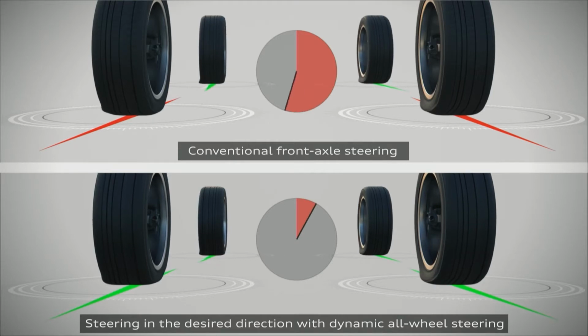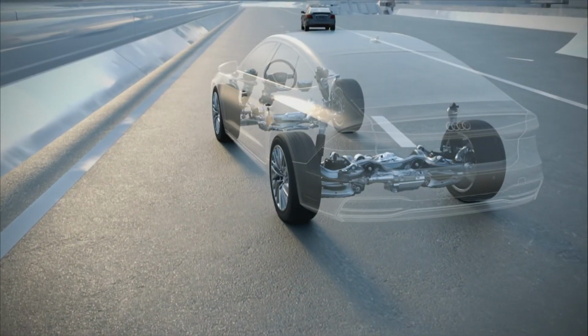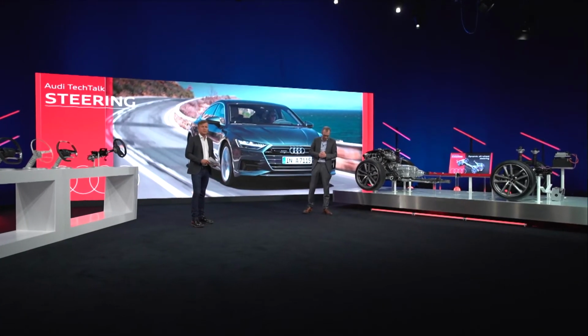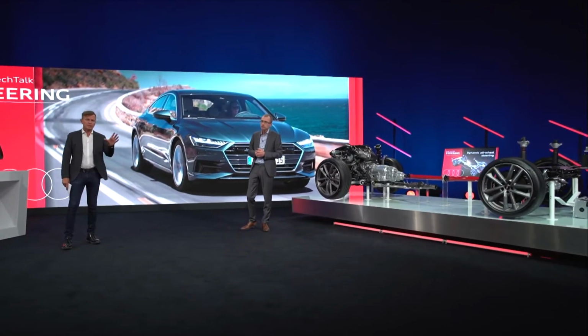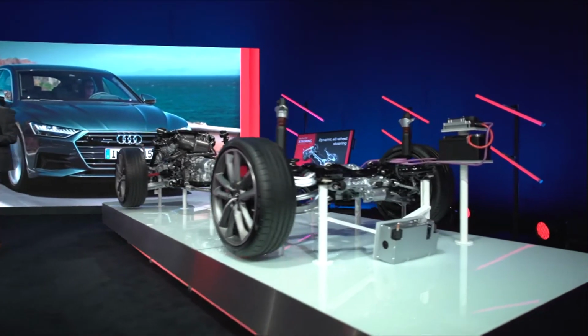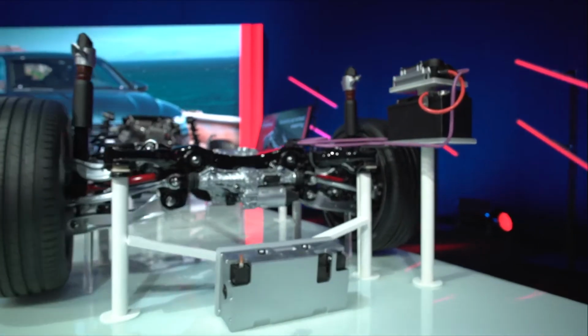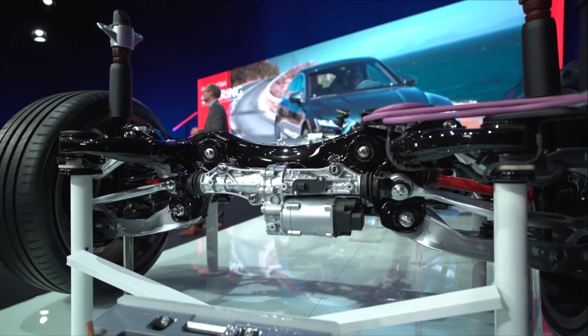Here once more, the comparison between the conventional steering and the rear axle steering system with the dynamic all-wheel steering system on board. Now, if you found this was a bit too fast, a bit too complex, don't worry. You'll get all that material, all the videos in the Audi Media Center for you to peruse in all peace and quiet. So you can actually check them up for your own contributions and work.